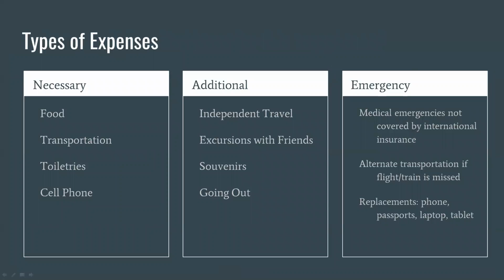Once you know how much money you have to spend while you are abroad, you'll want to start thinking about your expenses. For the purpose of this webinar, I have divided the expenses into 3 main types. The first is necessary expenses, which includes items such as food, transportation, toiletries, and either a cell phone or cell phone plan. There are also additional expenses, which are not necessary but will vary depending on what you want to spend. These include independent travel, excursions with friends, souvenirs, and going out.